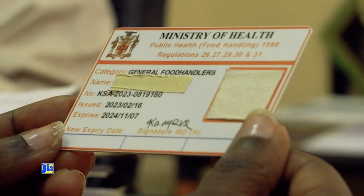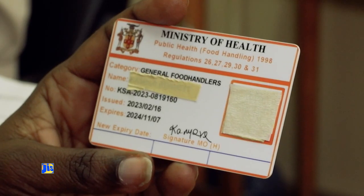The persons who apply for food handlers permits would normally be screened. A series of questions would be asked for the health interview, and this is to ascertain the health status of the applicants, because anyone who acquires a food handler's permit would be deemed to be fit and proper to handle food, prepare food, serve food for human consumption. And as such, these persons have to meet the requirements on the medical interview. Once you are successful in completing the process, then you'll be able to get your food handler's permit.